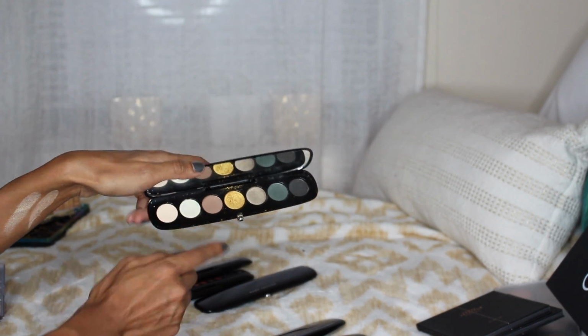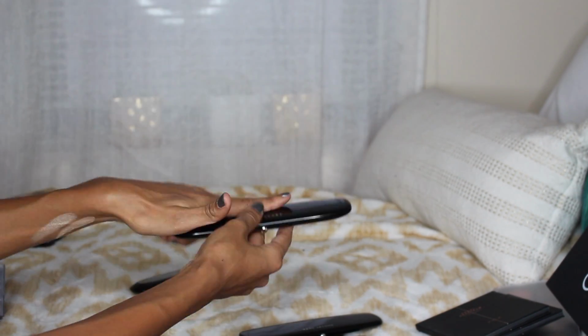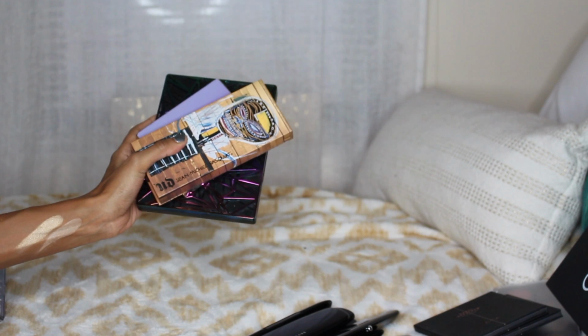I love this palette. This one's called Editorial, the green one with the gold. A regular everyday one, and this one. I really want to get rid of these, but I'm keeping them. So these right here that were in my maybe pile, I'm going to add to the friends and family.